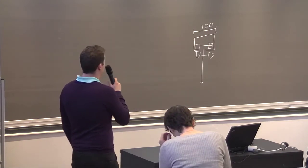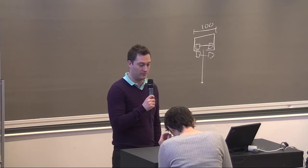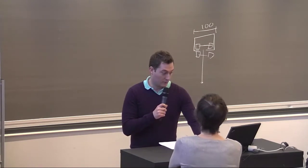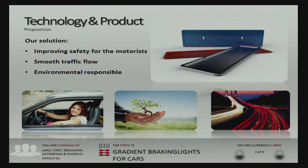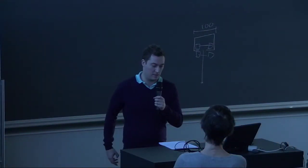Another issue that comes from cars driving closer to one another is accidents. And 29.7% of all accidents are rear-end collisions that occur when motorists traveling behind fail to observe how fast the vehicle in front of them is decelerating, thereby colliding with it. Accumulating all those three problems, we have created a product that helps solve them by having a deaccelerometer attached to the vehicle. This is essentially an accelerometer with a visual display built into a number plate holder. So it's a standardized size that fits all cars, and that gives a visual graduation of how fast the car in front of you is decelerating.